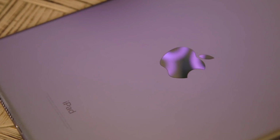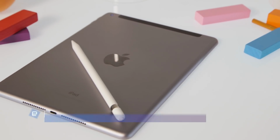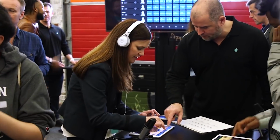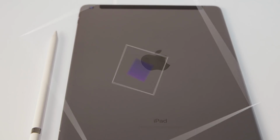After a stretch of weak tablet sales, Apple found a hit in its low-cost iPad early last year. A follow-up was inevitable, and the company unveiled just that at a massive high school in Chicago not too long ago. So, what does $329 get you in an iPad in 2018? Quite a lot, actually. Let's take a closer look.